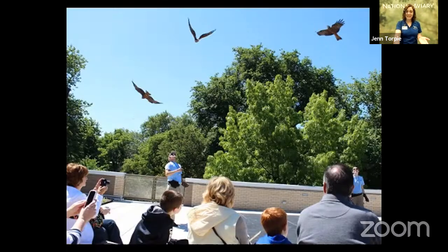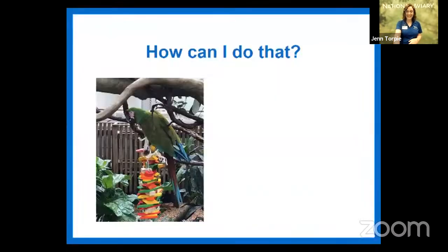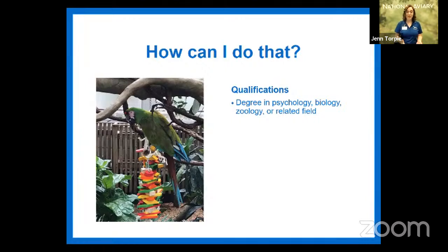Now, if you wanted to be an animal trainer, how on earth would you get there? Well, there's a few different things that you can learn about to become a really great animal trainer. First, you can maybe go to college to study psychology, biology, or zoology. Anything that teaches you how animals think and how to interact with and understand animals exhibiting different behaviors. You need to make sure you have a strong understanding of training techniques.